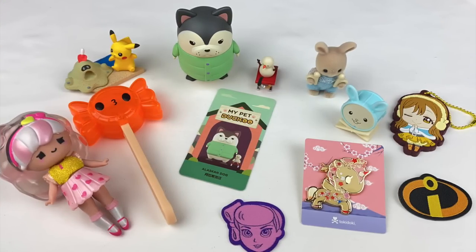My favourite item from today is the Alaskan dog Duckoo figure, as I'm super happy to get one of my favourite designs from the series.